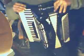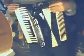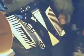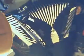This one snaps, I guess. I don't know anything about accordions. Oh, I gotta open this. Is there a release thing? Oh, this? Oh, when you open it, it looks like this. It's got chords.